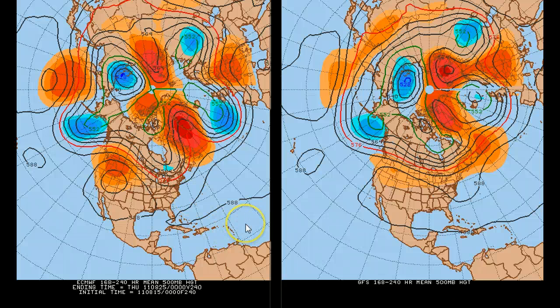But definitely looks like in the next 7 to 10 days, any storms that do form out here are going to move farther west. So we're not going to get that move out to sea that a lot of these early storms have done.